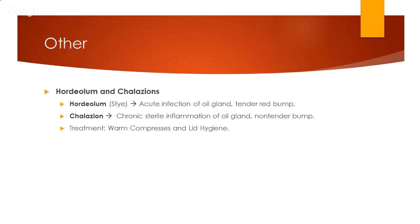The other weird and wonderful things. So hordeolum and chalazion. Hordeolum is a sty, and a chalazion is a chalazion. Those words are often interchangeable, so I figured I'd spell it out for you real quick. So styes are an acute infection of an oil gland. So it's like a red, painful lump, versus a chalazion, which is just a chronic inflammation. There's usually not a bacterial component of, again, the oil gland.